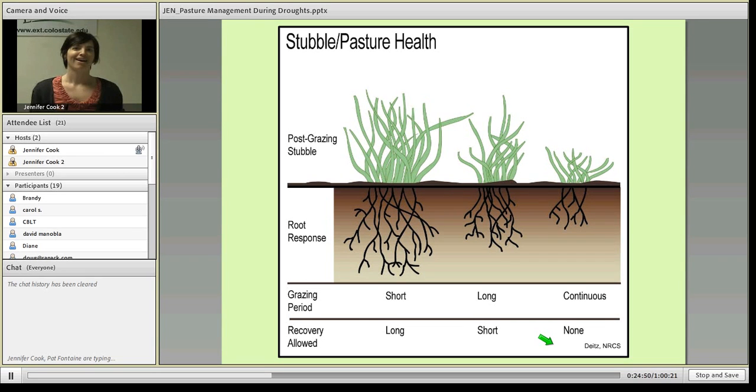Remember, overgrazing or continuous grazing can occur in 2 different ways. It can occur when you always have your animals on the pasture and you never allow any time for recovery. But it can also happen when you bring your animals back too soon. So let's say you take them off for 2 days or just a week, and that's not enough time for the grasses to regrow. That's also considered a continuously grazed system, and you can see there's not much area for photosynthesis, and as a result, there's not much root structure. You wouldn't want to go into a drought with this situation.